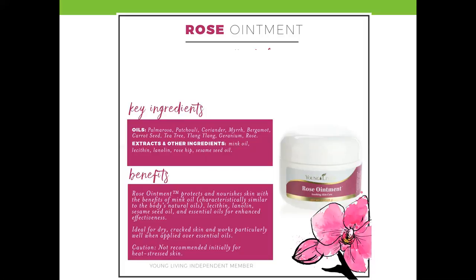My daughter, you know how sometimes in the winter, if we get any moisture around our lips, they'll get really sore and chapped. This is a great product to put on those areas. So anywhere where you have really dry skin areas, this helps protect and nourish. It has some mink oil in it. So mink oil is great for nurturing and soothing the skin. It also has roseseed oil, which helps diminish the appearance of fine lines and wrinkles that's associated with aging.